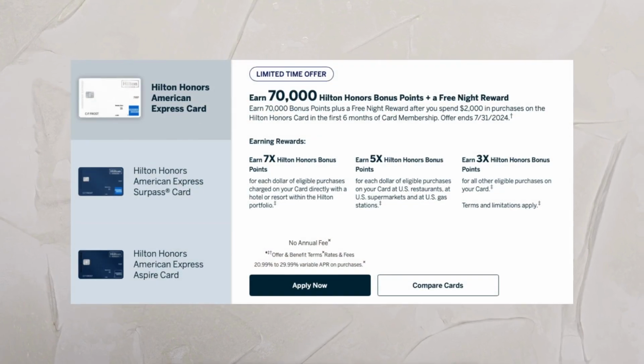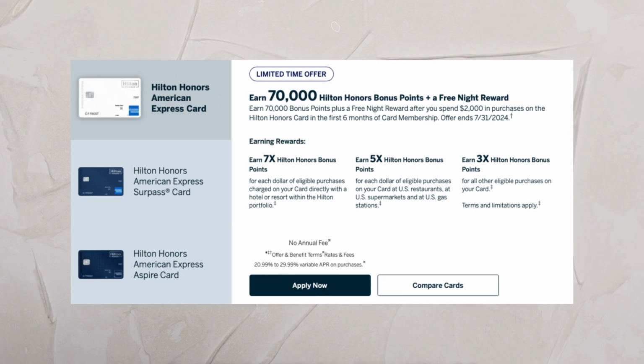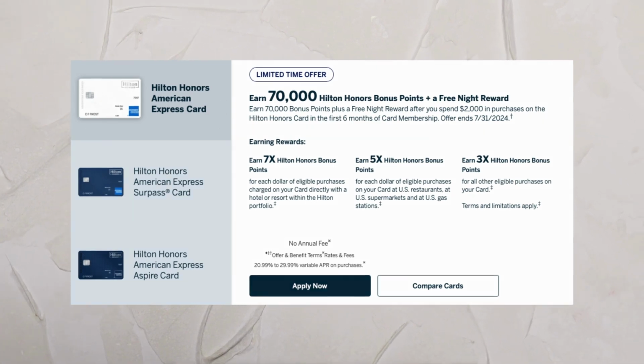So first, we'll go ahead and start with the no annual fee Hilton Honors credit card. Like I said, this card has no annual fee, so at no cost to you, all you have to do is put a little bit of spend on the card and you'll be earning 70,000 points and a free night certificate after spending $2,000 in the first 6 months.